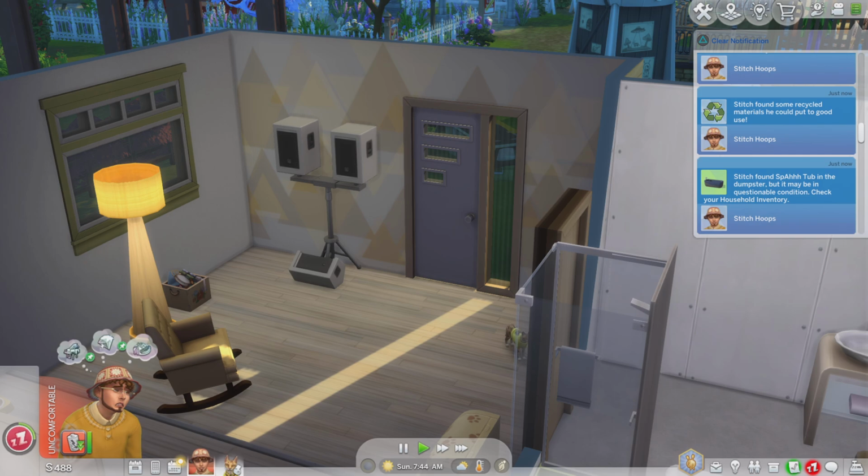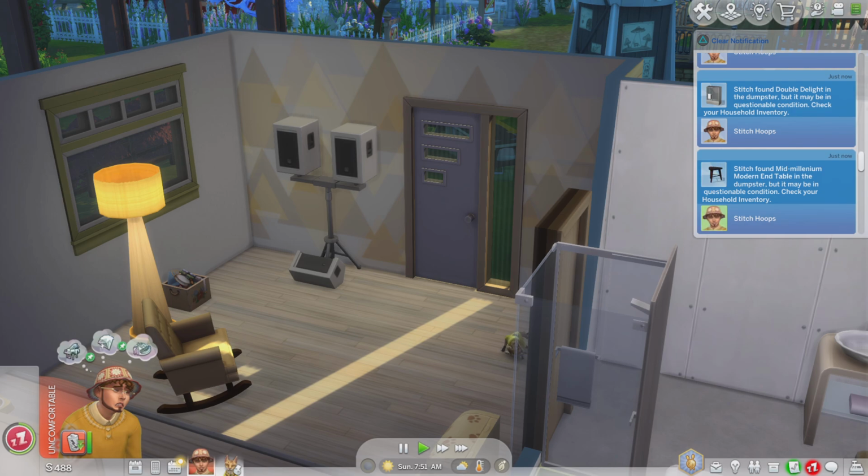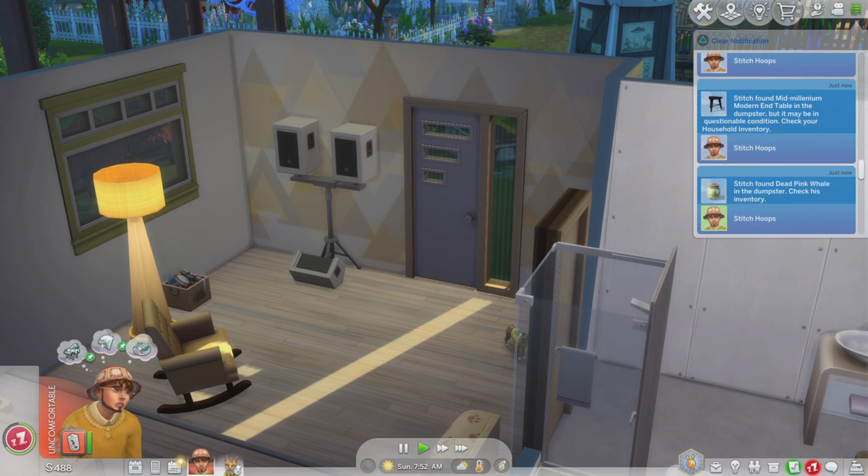A spa tub. I don't know that he needs it. This double the light in the dumpster, but it may be in questionable condition. And a stool. Mid-century modern end table. Dead pink whale. Okay.